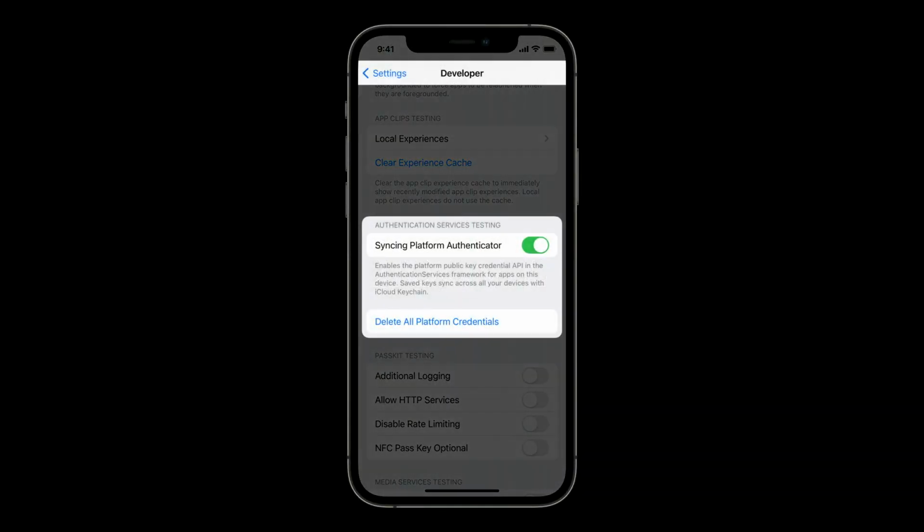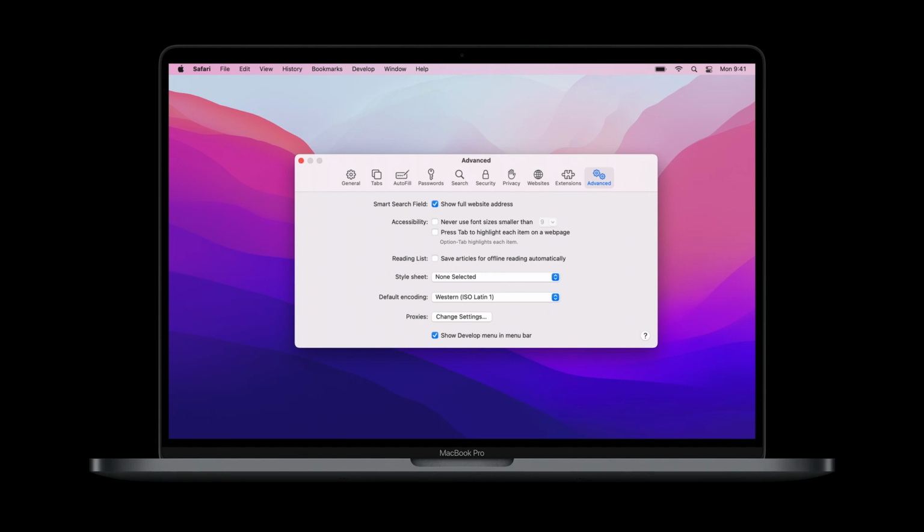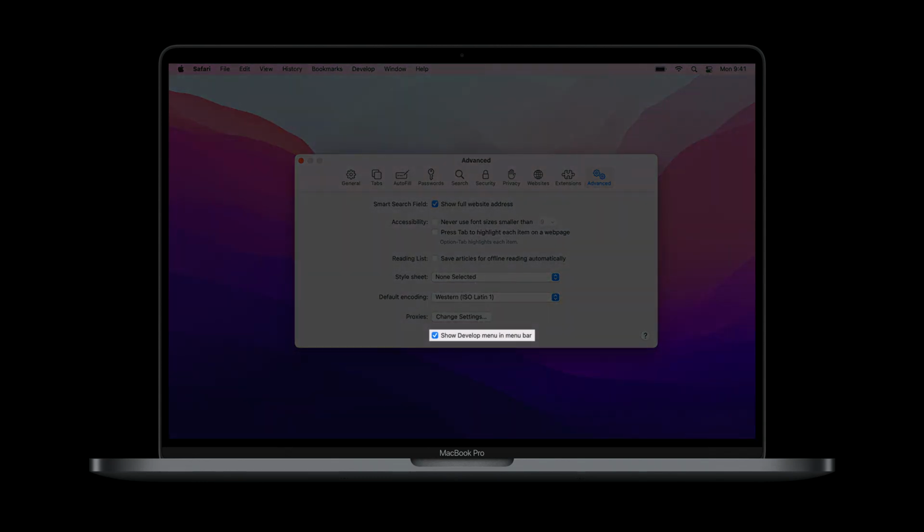In macOS Monterey and iOS 15, passkeys and iCloud Keychain is being released as a technology preview and is off by default. On iOS, there's a new switch in the Developer Settings section of the Settings app. Turning this on will allow you to use the synced keys in both apps and on the web. And on macOS, the switch lives in Safari's Develop menu. First, you'll need to turn on the Develop menu in Safari's Advanced Settings. You'll find the setting for this at the bottom of the Advanced pane in Safari's Preferences.